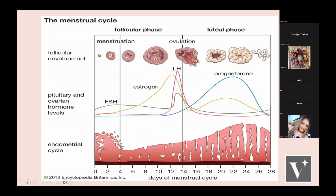And here is a graph of all the hormones working together. We talked about FSH coming from the pituitary. It's going to instigate the maturation of that little egg. It's also going to cause that follicle to grow. That follicle is going to make estrogen in ever-enlarging amounts. LH is then secreted. LH is called luteinizing hormone. Its job is to help that cyst rupture and release the egg. You can see that it spikes right before ovulation.